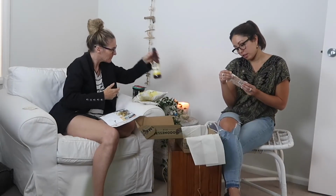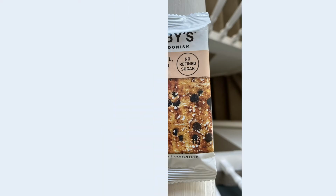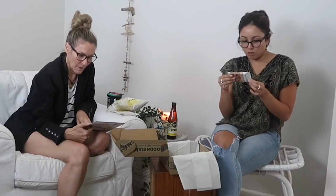Yeah. But yeah, that looks awesome. This looks fun. Shelby's healthy hedonism. I like that. That sounds good. Yeah. A good indulgence. No refined sugar, gluten-free, no artificial sweetener. 10 grams of protein in the serve. Nice. So that's good if you're a gym goer, because peanuts are really popular with gym goers. And this is a 40-gram bar, so that's a 25% protein bar.